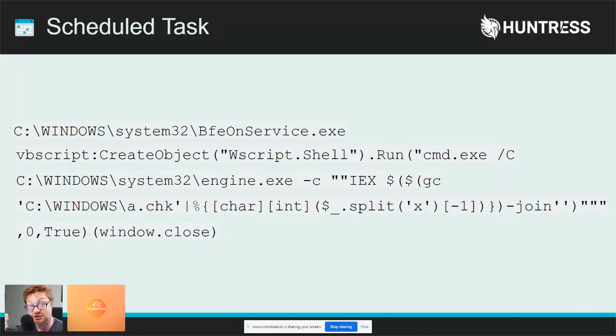Okay, that's fishy, right? First of all, that's weird. That's suspicious. Why is something starting cmd.exe? But we see a little /C there. So that's an argument or a parameter to that command prompt to run another standalone command. And that invokes C:\Windows\System32\engine.exe. That's funky. I don't know.